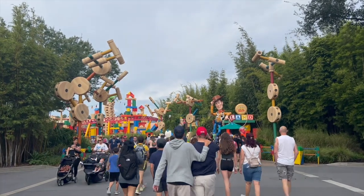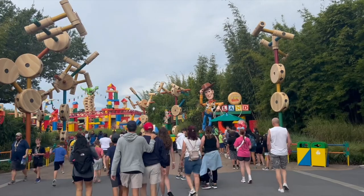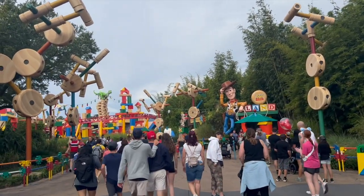It's the best! That doesn't sound like Tom Hanks. Clearly couldn't afford to pay to do the voice lines for the land.